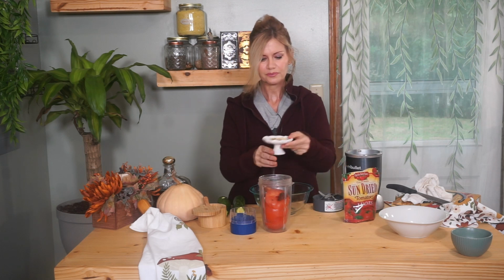when you're having it raw, I suggest to do sun-dried tomatoes. They have a deep, rich flavor. And I get the ones that are dried and not packed in oil. I don't think I need the extra oil. And there will be enough water in this tomato to blend this up. And it'll make a nice, satisfying sauce.